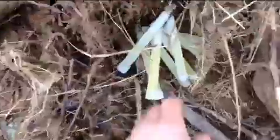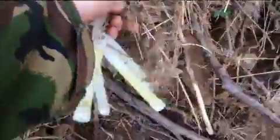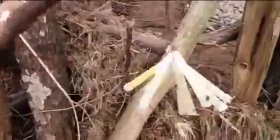I just found my snap lights from last summer. Oh, it's proper stuck. They were hanging in a tree. Oh, that's the stick off the shelter, still attached to the branch and tied to. Epic.